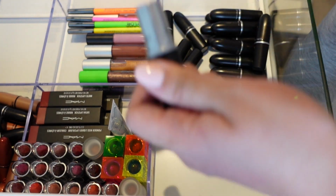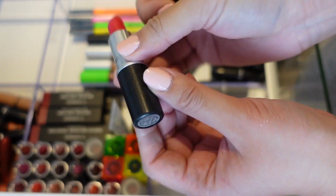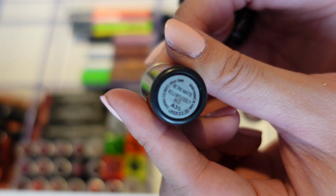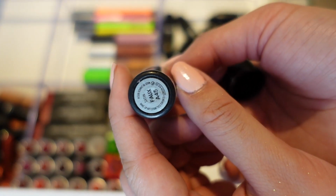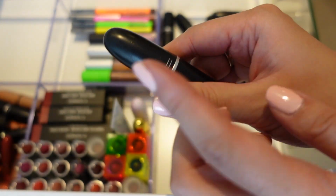Okay, now onto the OG MAC lipsticks. Oh my god, wow, that is old. I can tell by the cracks and everything. So yeah, I'm gonna give this one away. This lipstick is so old. I remember I got this for my birthday. It's called Faux. Very beautiful shade, but this has to go because it's so old.